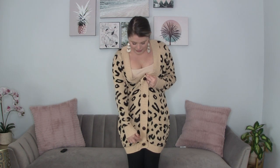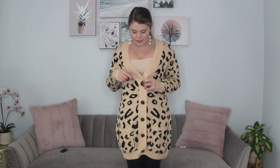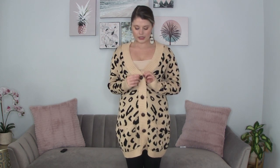It's really good. I'm 5'4", so you can see how it fits back and through here. It definitely covers your whole bottom, keeps you extra warm. I paired mine with some black leggings and a little cami tank top, actually in khaki as well, underneath. They have buttons all the way down here in the front. And the buttons are actually this brown, kind of tortoiseshell print looking.